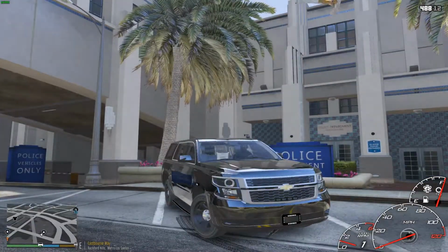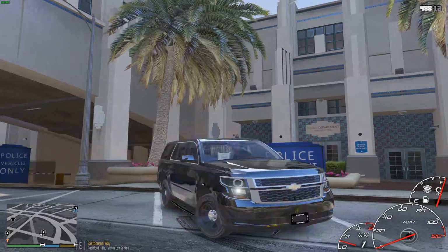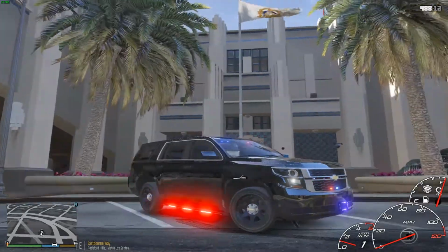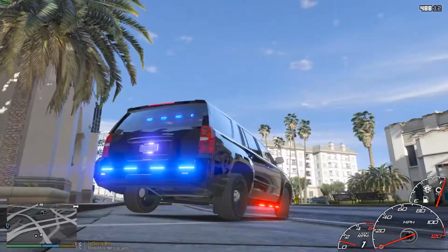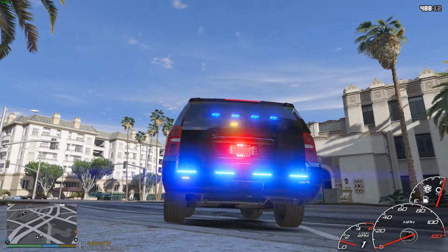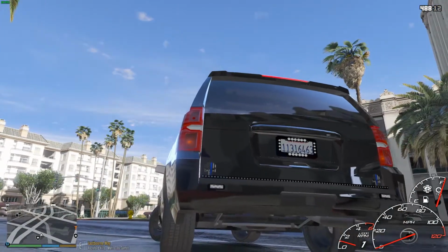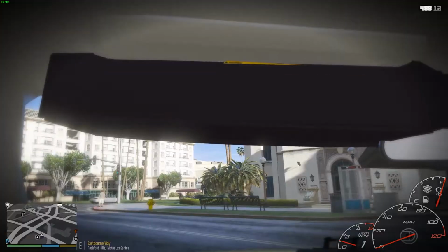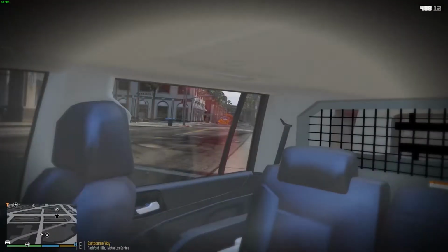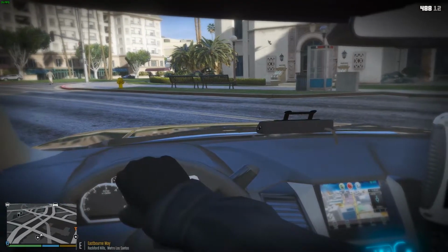So we're going to be using this awesome 2015 Tahoe made by Indiana Is My State. And just like that, this thing is a freaking Christmas tree. Got lights everywhere. I love the license plate lights. I love the side runners. I absolutely love the lights underneath the trunk, that LED light strip, as well as the thin blue line Punishers on the back there. And then you come into the interior and on the laptop, I think it just looks badass. I love this Tahoe. This is probably one of my favorite Tahoes ever made.